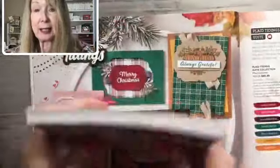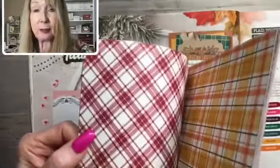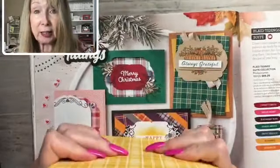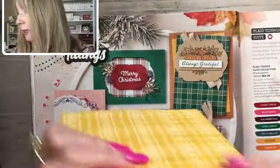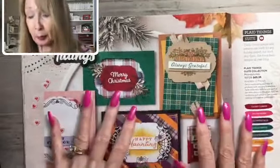Pre-cut 6x6. Let's go over on this side. This is an absolute must-have. I said on my blog today, and I did, I bought 3 packs of this. There's a fabulous one right there. So I've got enough to keep me going for the foreseeable future, because that paper is beautiful.